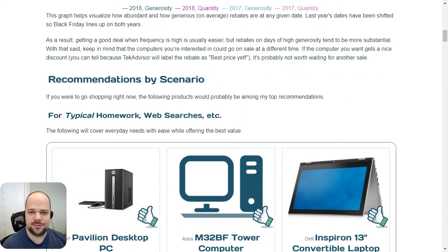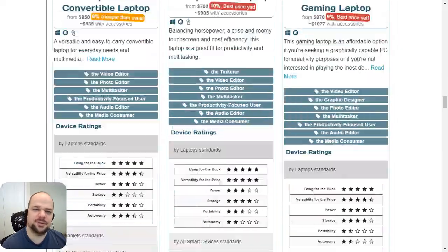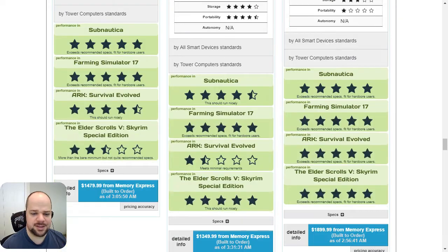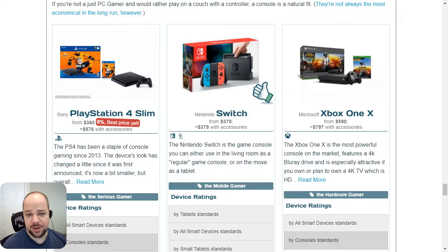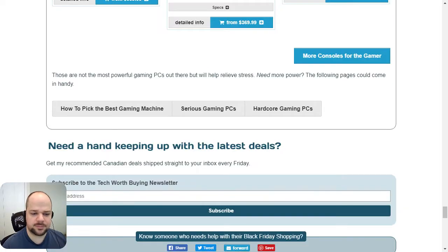And then I have a few common scenarios when shopping for different kinds of devices, so computers, laptops, a few gaming picks as well, so gaming desktops, gaming laptops, and the consoles as well. All of that feeds off whatever the current state of the market is. So it takes into consideration what rebates are currently going on right now to make those recommendations, and what the life expectancy is there. And basically you can shop from there quite easily.